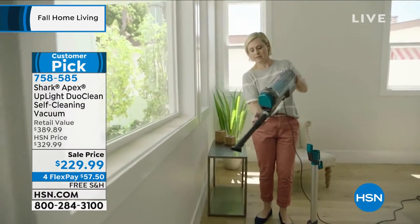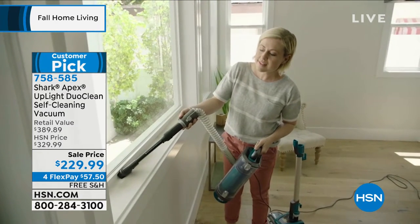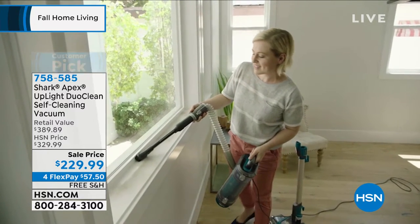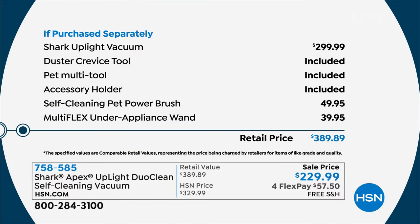I wanna go straight to the price right out the gate because this is a retail value of $249.89. And we've got this with 4 Flex, free shipping and handling. But in stores, this sells for just about $300. For the vacuum, now we're at $229. So we're $70 less, but look at what we're doing. We're including the duster crevice tool, the pet tool and the accessory holder. That's what you get in the stores also for the $300.